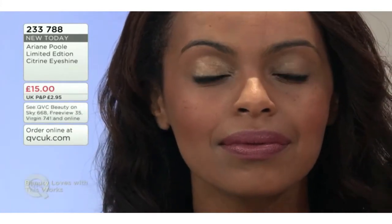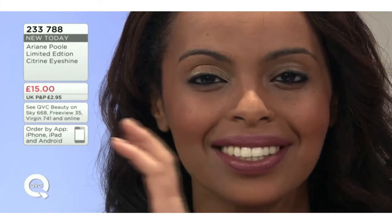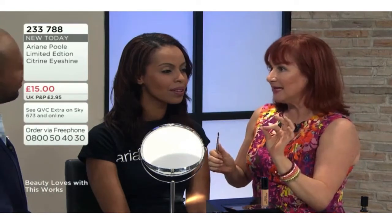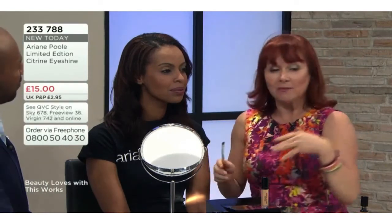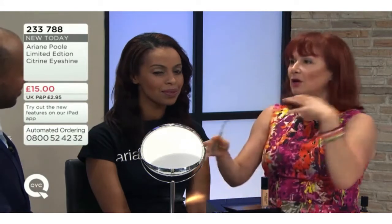Look at the difference between the soft, subtle daytime look and how you can literally transform that into a gorgeous evening look. And it works so well with other things, other shadows and pencils. So if you wanted to team it with a black pencil, stunning, navy blue, chocolate brown, grey, you name it, you can team it with it, and it looks just so pretty.